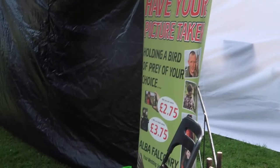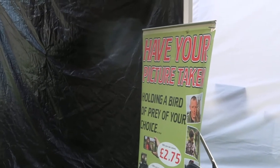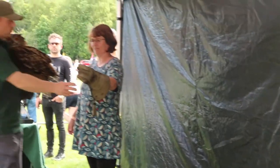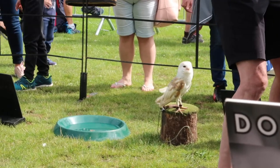You can pay $2.75 and get a picture with your own camera with yourself with an owl or one of the birds of prey. Or you can get a picture with an instant camera for $3.75. I like this little guy down here.